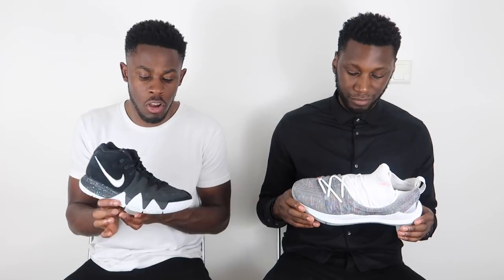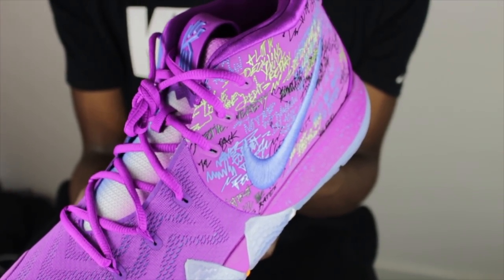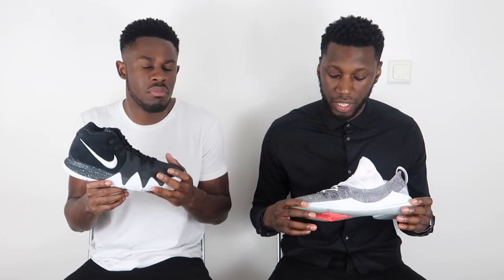Over here in the Kyrie 4, what we have is mesh and some synthetic suedes around the heel area and some hints of suede around the toe box area as well. I like the materials in the Kyrie 4. They're very comfortable, breaking time is minimal. It does require a bit of breaking time. A little bit of breaking time, but the materials feel comfortable. Facts. So yeah, I like them.